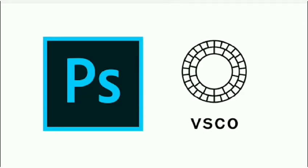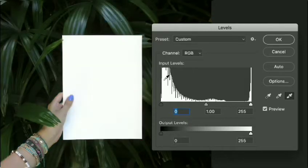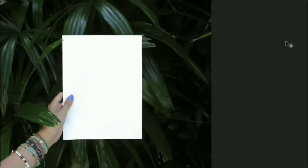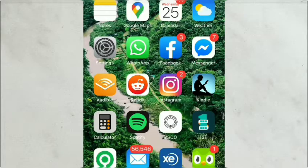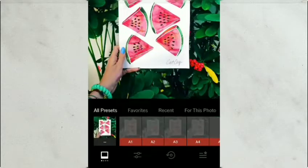And in terms of photo editing, my two favorite tools here are Photoshop and Visco Cam. In Photoshop, I open up levels and use the eyedropper tool to sample my image and set the white point. It's a tiny little trick, but it makes a world of difference. If you're editing on your phone, I recommend using the Visco app to make modifications. There are a lot of editing tools on Visco, but I'll just show you the ones I use.